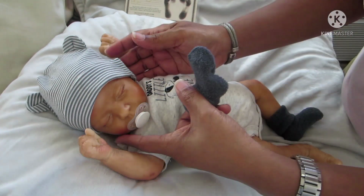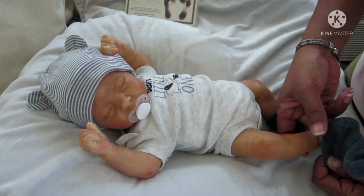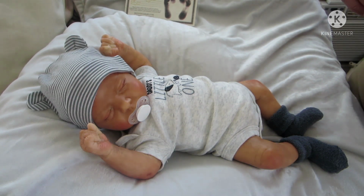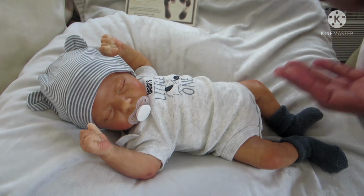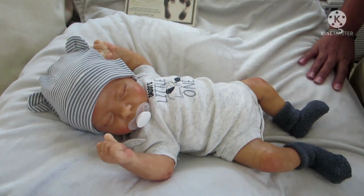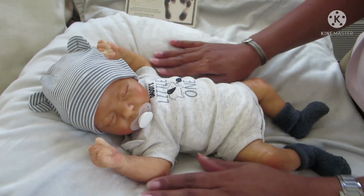And I didn't shade him. I did blush him. I didn't shade him because I didn't have the proper mix to mix the paint to shade him. But I'm okay with that. I'm okay with that. I knew he would not have been perfect, and I just needed to start.